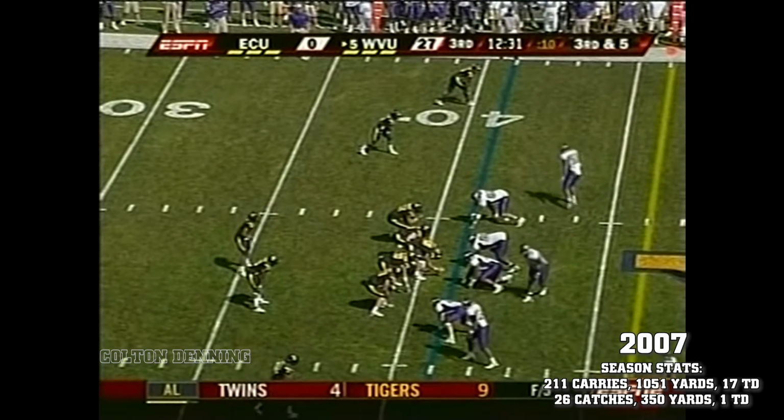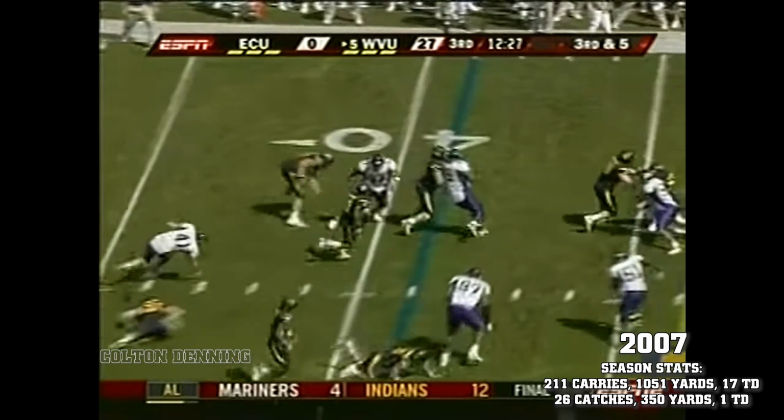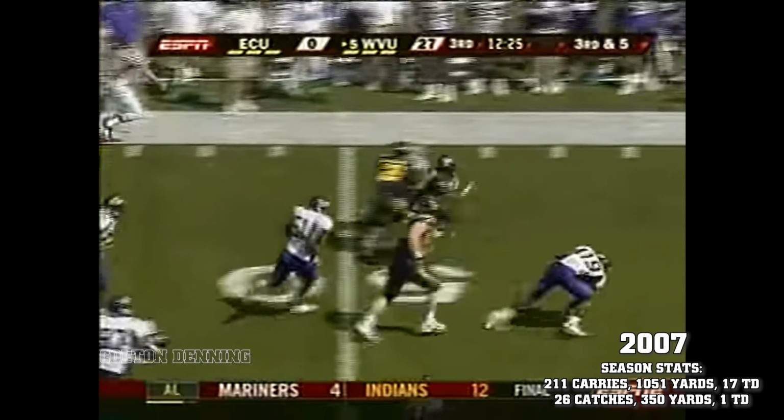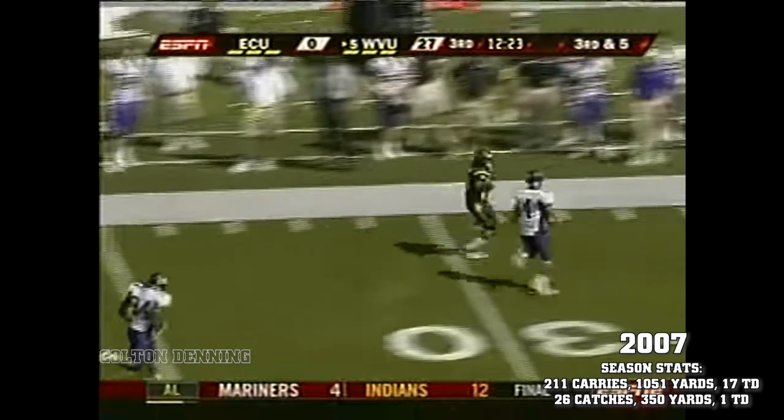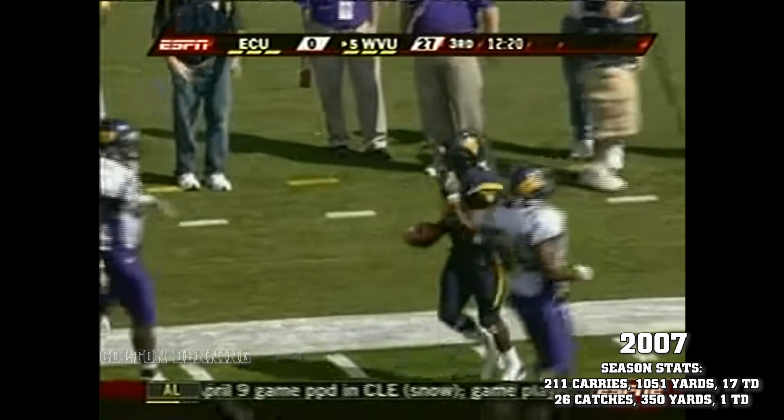Boy, just kind of provide all the resources for this football team and this program to win. Here's Slaton. Past midfield and down the sideline, trying to outrun Eskridge, who had the angle on him and takes him down inside the 20.